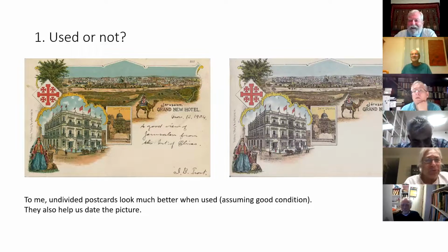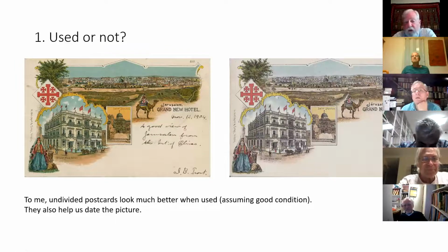Because I would choose, no doubt about it, the left one with the writing, that makes it more personal, even though the condition supposedly is not as good as the ones that nobody used. I don't know. This is my way that I collect stuff. I don't collect stamps, I collect postcards.